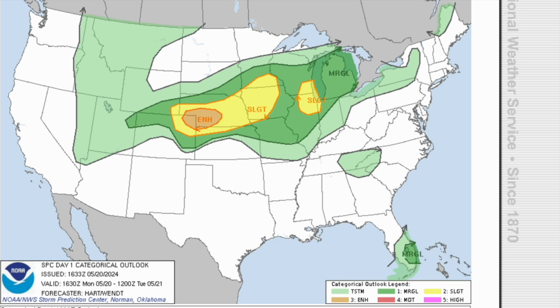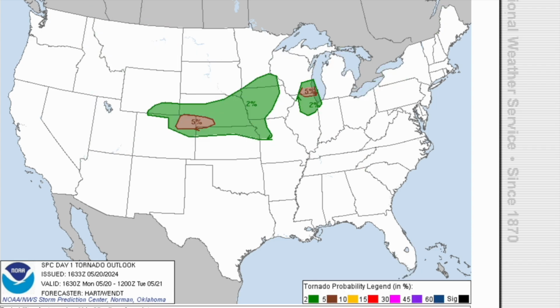We have an enhanced risk of severe weather across parts of the Central Plains, and we also have a slight risk of severe weather for parts of the upper Midwest. Tornado threat for today. If you're in either of those brown areas, you have a 5% chance to see a tornado in your town, so make sure to have a tornado action plan in place today.